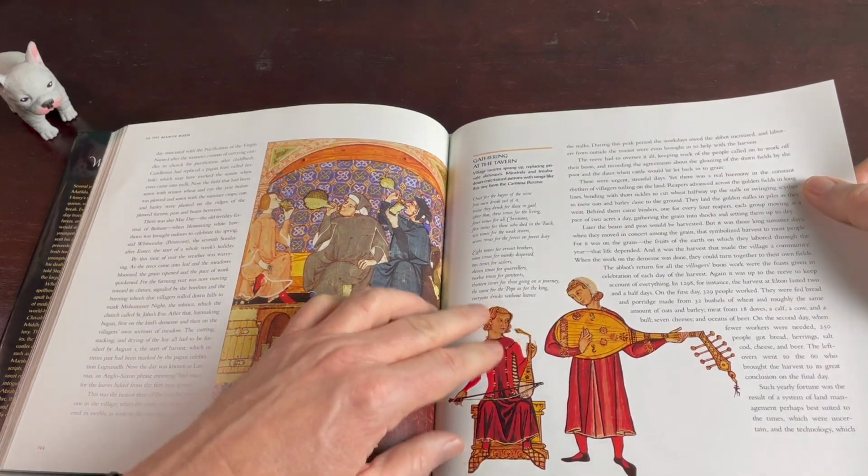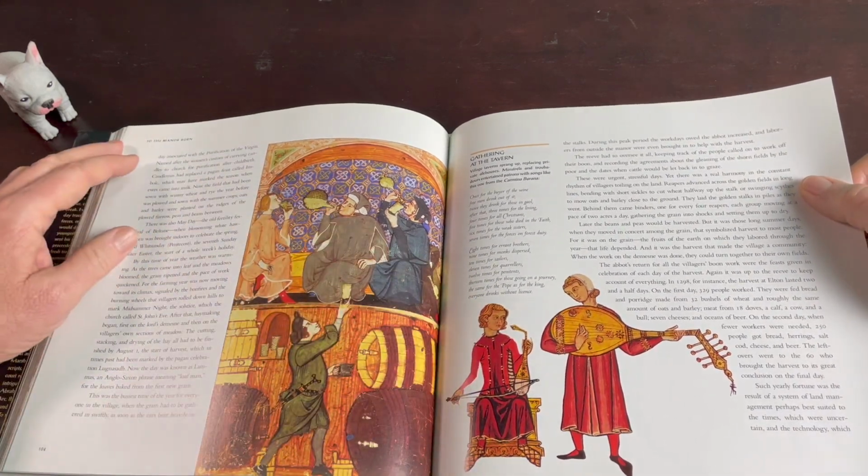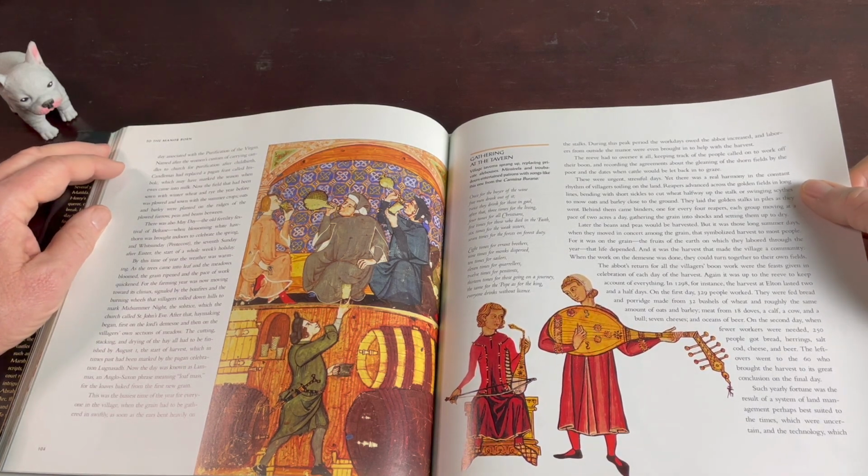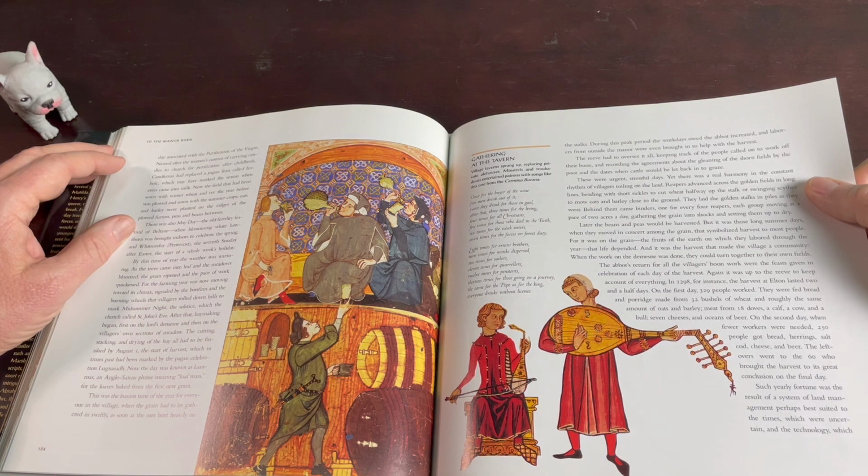I won't read all that. It's a very interesting piece, though, if you get a chance or have not already heard that.